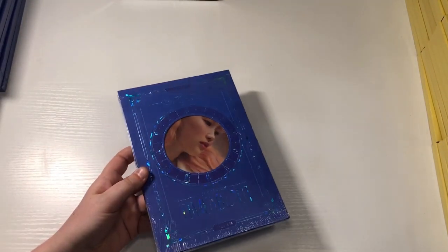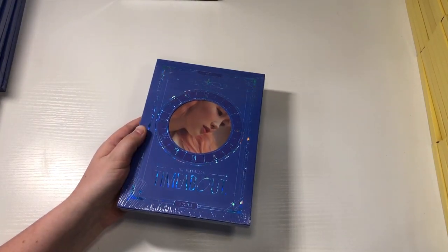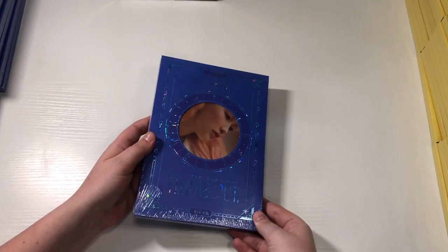This version is really pretty. Also, it's just the closest one to me. So we're just gonna start out opening these ones and then we'll move into the Timelight ones a little bit later.